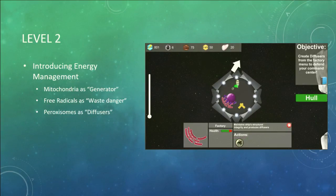For level two, we wanted to focus more on energy manipulation and energy production. So we focused on what we know as the mitochondria. They tell you in class it is the powerhouse of the cell, so we made it a generator. But with all energy production, there are byproducts, there's waste. So we figured a way to make the students understand by generating waste, known in technical terms as free radicals. We began moving into peroxisomes, which are the cell's way of cleaning up. The peroxisomes basically remove the waste from the game, and it cleans up the cell.